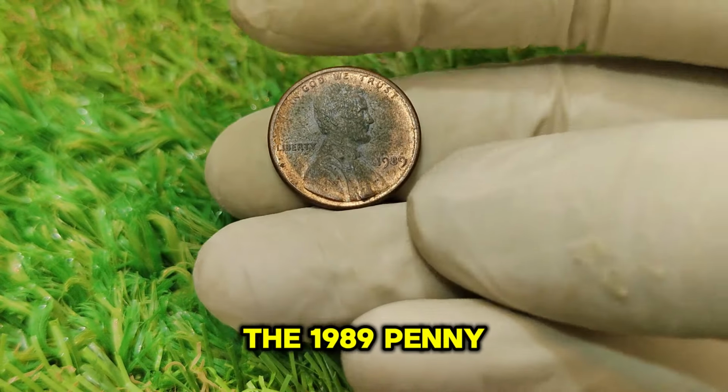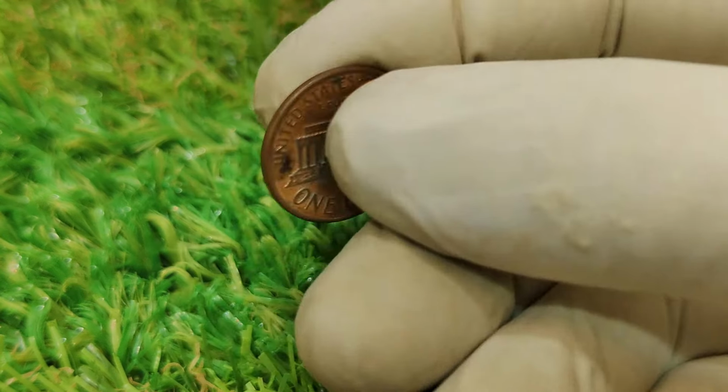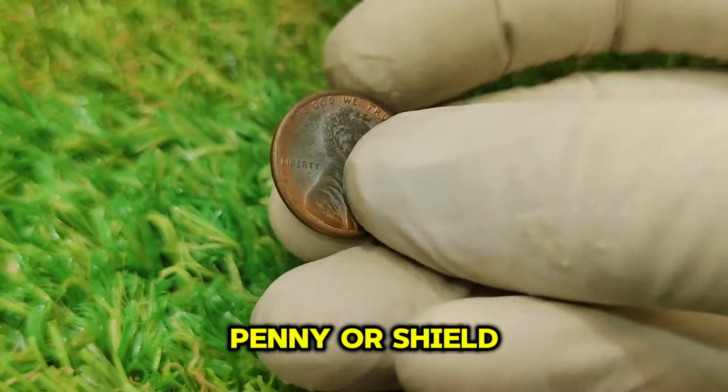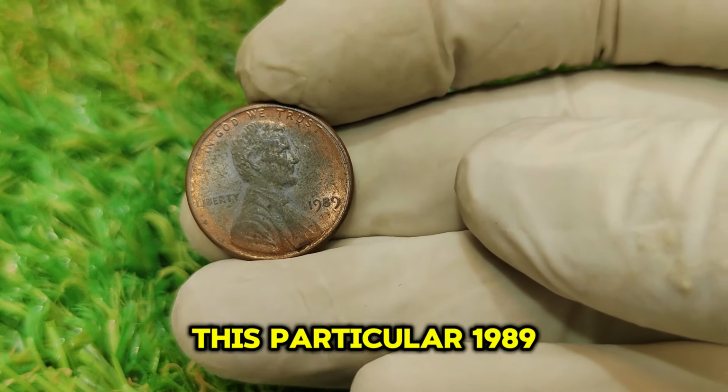The 1989 penny was minted during a period of transition and minor redesigns. The coin in question is the standard issue penny with no special features like the wheat penny or shield designs. But what sets this particular 1989 penny apart?